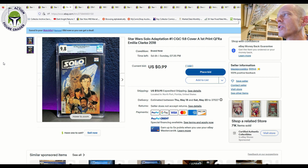We got Star Wars Han Solo adaptation number 1. This is the adaptation of the movie, and this is the standard cover A. It's at auction. It's only 99 cents right now with 5 days and 6 hours left.